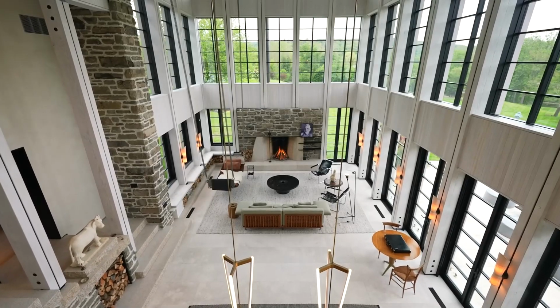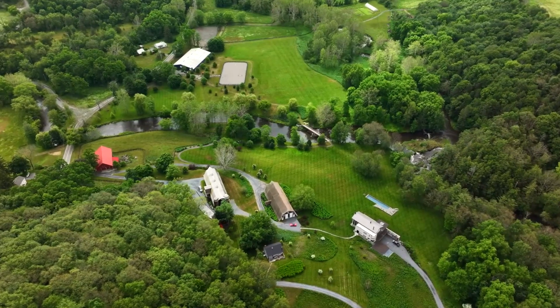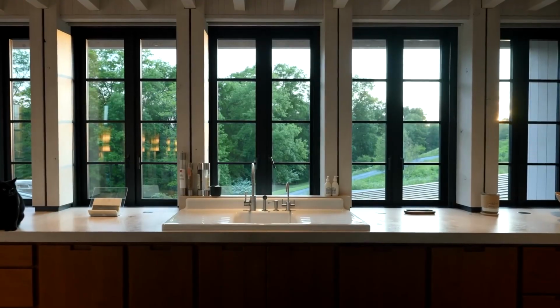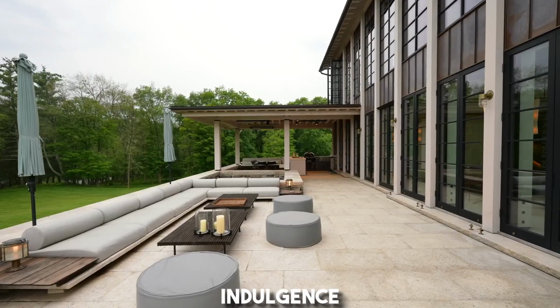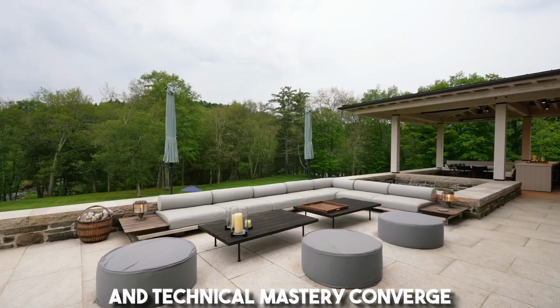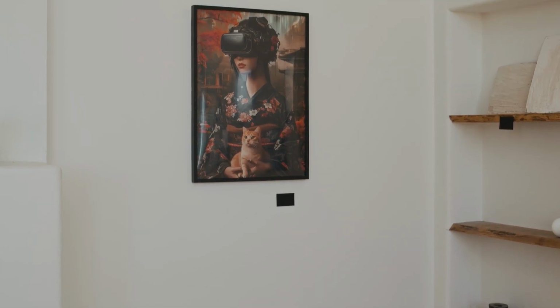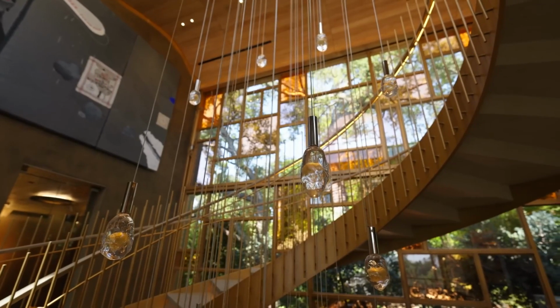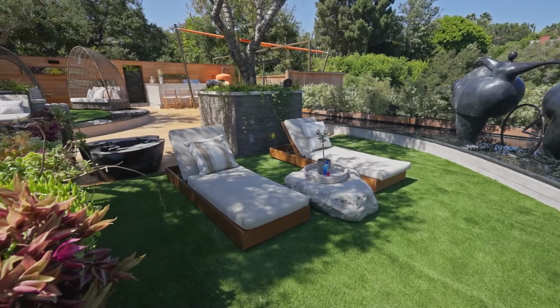Beneath the grandeur of a legacy estate lies its final layer, the subterranean sanctum. Hidden from every eye, these spaces are where privacy, indulgence, and technical mastery converge. Imagine a network of tunnels, wine vaults, private galleries, and fully equipped service corridors, seamlessly integrated so that daily life and entertainment unfold without a single interruption to the visual drama above.